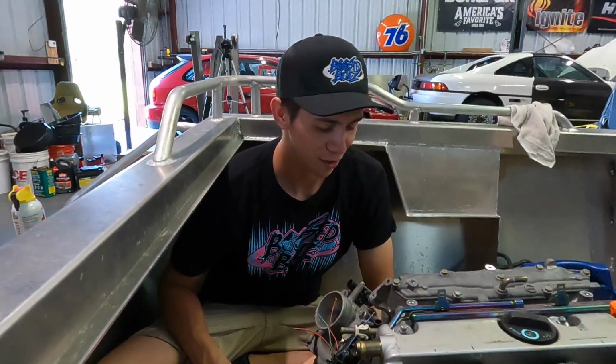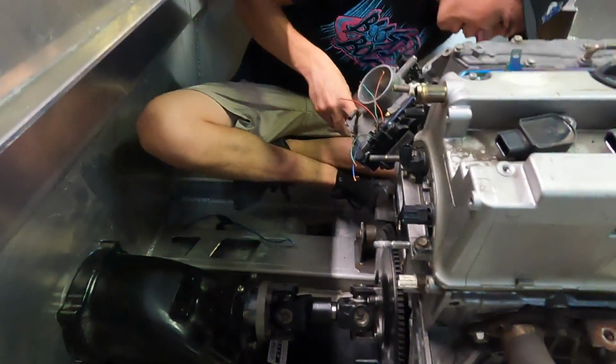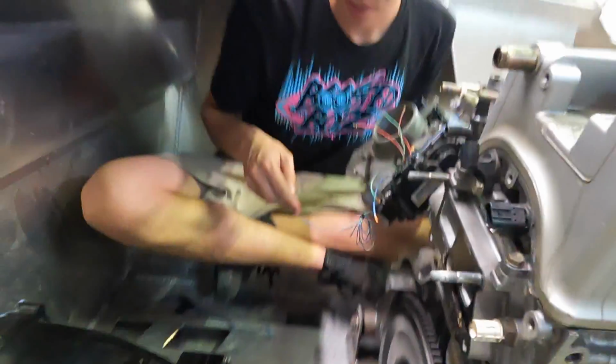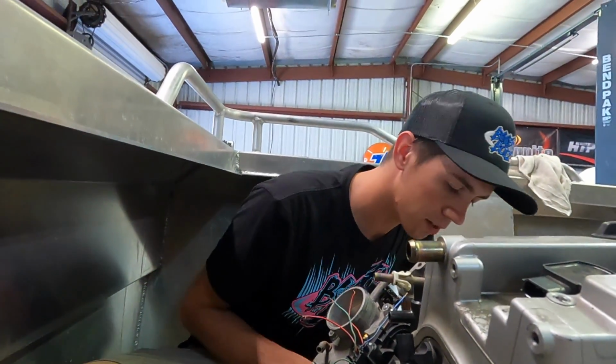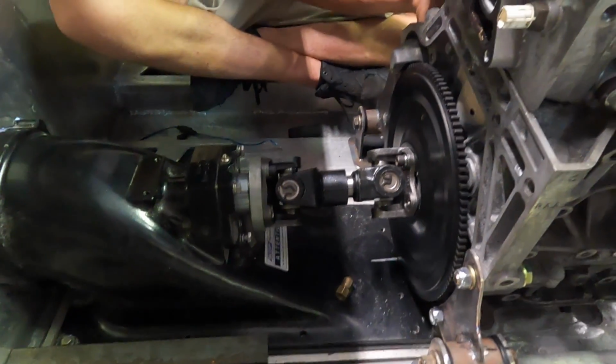So we're gonna jump start the starter right now with the jump box and watch it turn over a little bit. The motor is not yet mounted into place, but now that we got the drive shaft, we can get everything perfectly lined up, do some final measurements, and we can actually bolt this thing down. I'm just gonna click it once gently.